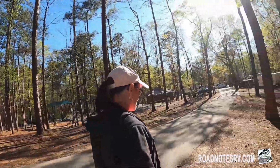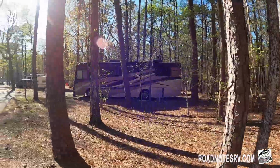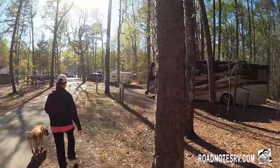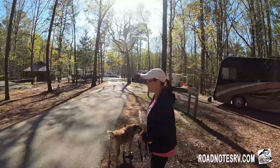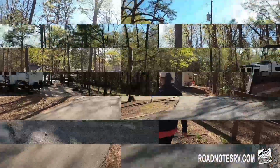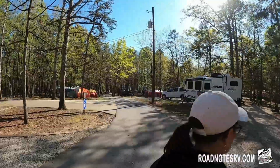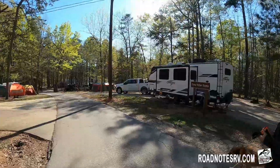Yeah, and some of the sites are definitely not as level as others. Which is typical with the gravel. And it is a state park. Just the fact that some of these sites have sewer, these premium sites, it's awesome. Four loops? I don't know, five, I think. There might be five different loops. I'm not sure. We're in loop one, site 110.